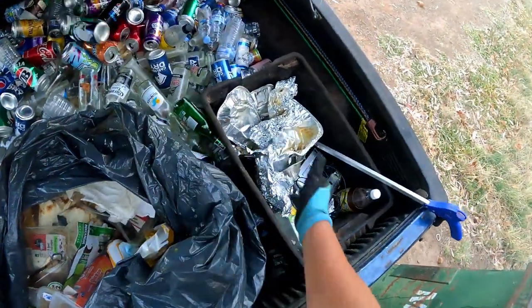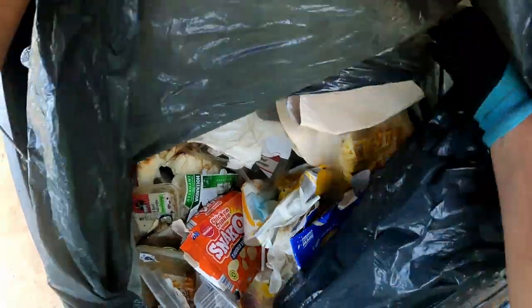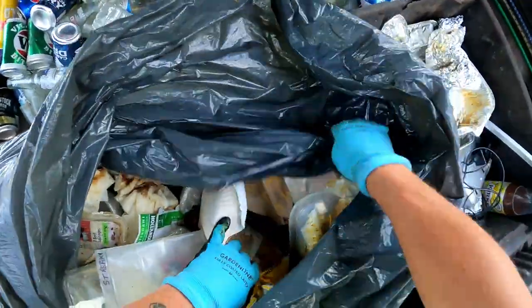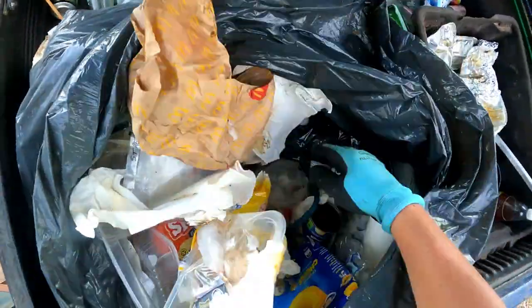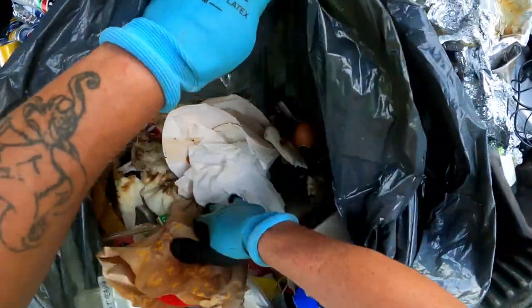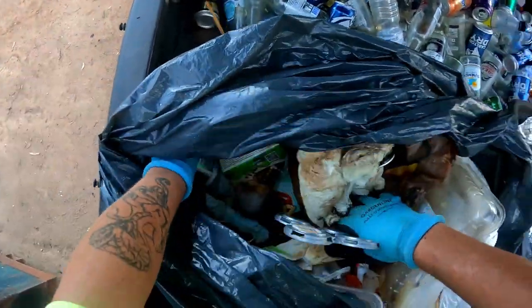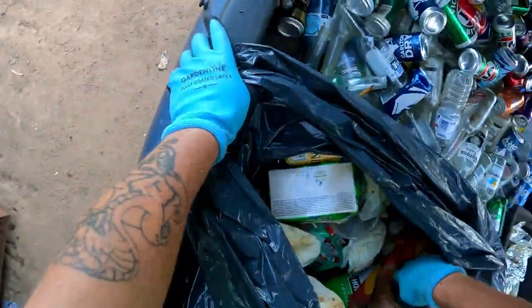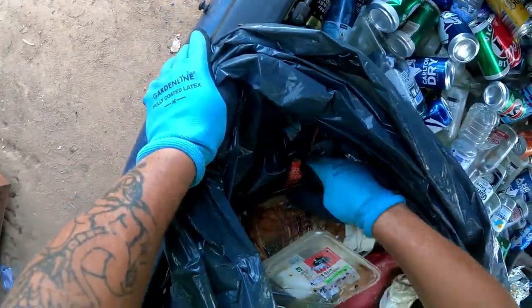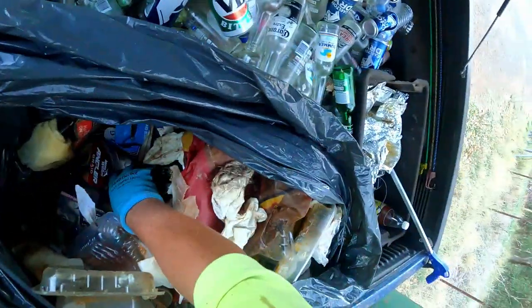I could probably clean it up and put it on Facebook Marketplace. Something like that. If it works. Only if it works. If it don't work, it's just scrap value. Not that there's much in the scrap value for that. Got little motors in the thing. It's not worth scrapping out. Leave it. A lot of plastic in those.